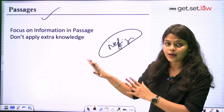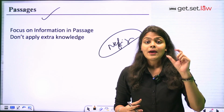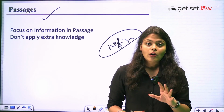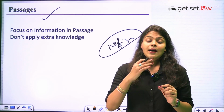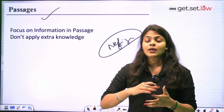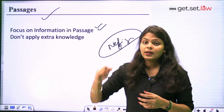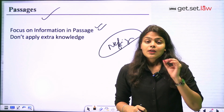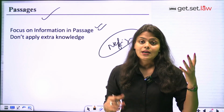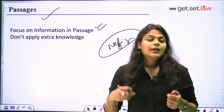What is incorrect is the approach, because sometimes in the passages the examiner changes some of the facts to trick you. In the legal reasoning section, your legal knowledge is not tested. What is tested is how you apply a given principle to the factual scenario. If they make even a minor change in the information given in the passage, and you apply the extra knowledge of the concept that you gathered in your lectures and class, you miss the important details that were changed, and you lose marks which you could have very easily scored.